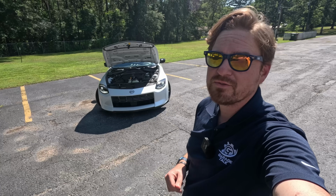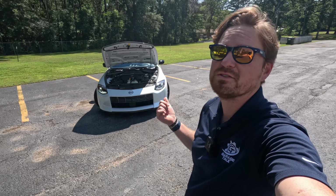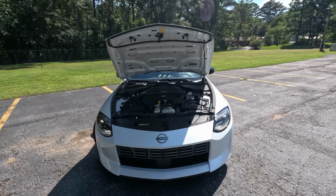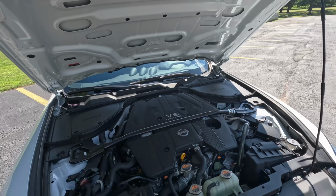Okay, so first things first, I do want to say a huge thank you to Nissan for delivering this to us for a week's worth of testing. But since I've got the hood propped up with the prop rod, let's start in the most obvious place to compare it to that new Supra, that is under the hood.